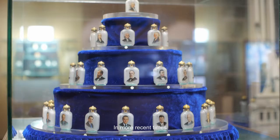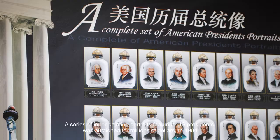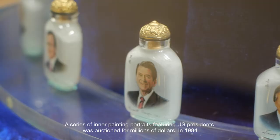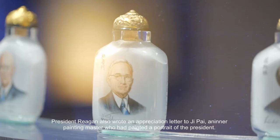In more recent times, a series of underpainting portraits featuring US presidents was auctioned for millions of dollars. In 1984, President Reagan also wrote an appreciation letter to G. Pai, an underpainting master who had painted a portrait for the president.